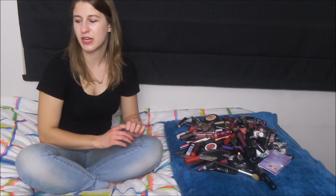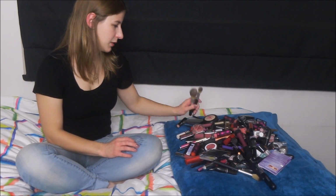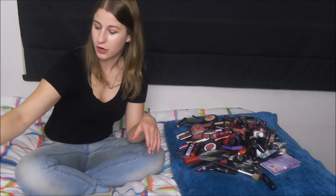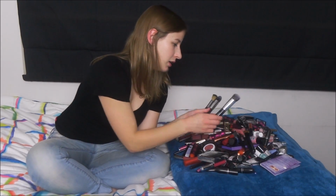I might have to start putting things in the keep pile actually, because I honestly can't see most of the things that I want to get rid of. So I'm just going to pull out some things to keep. Most of my brushes I'm going to keep. There's only a few that I want to get rid of, so I'll show you the ones that I'm getting rid of.